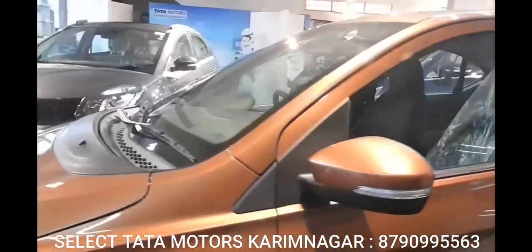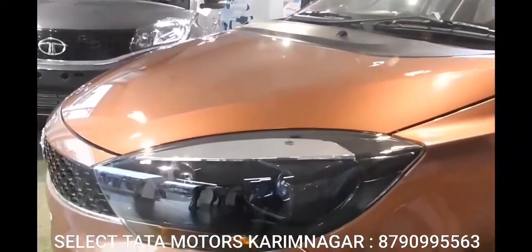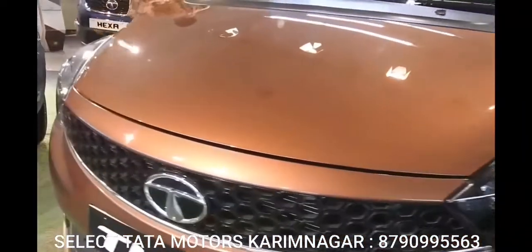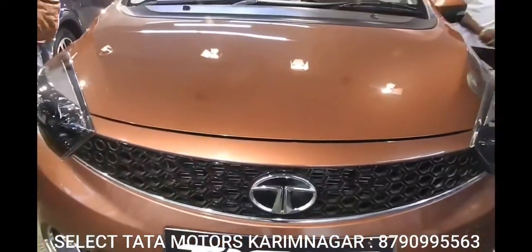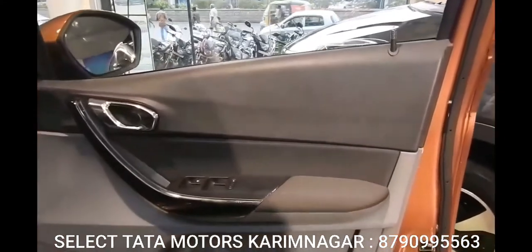The higher variants also get climate control, and the dashboard itself has a solid feel in terms of build quality. And just like the Tiago, you also get color-coded AC vent surrounds. The instrument cluster is easy to read and clear, and the silver painted surround looks distinctively different as well.